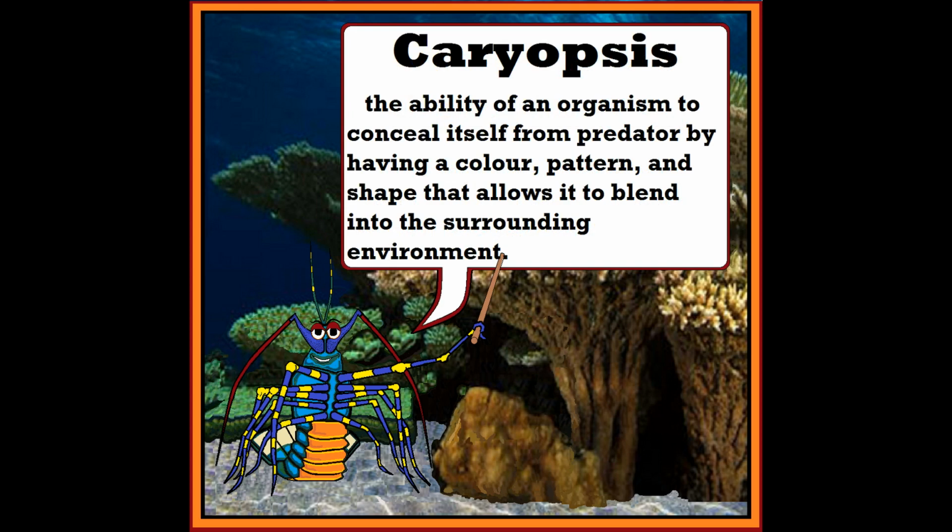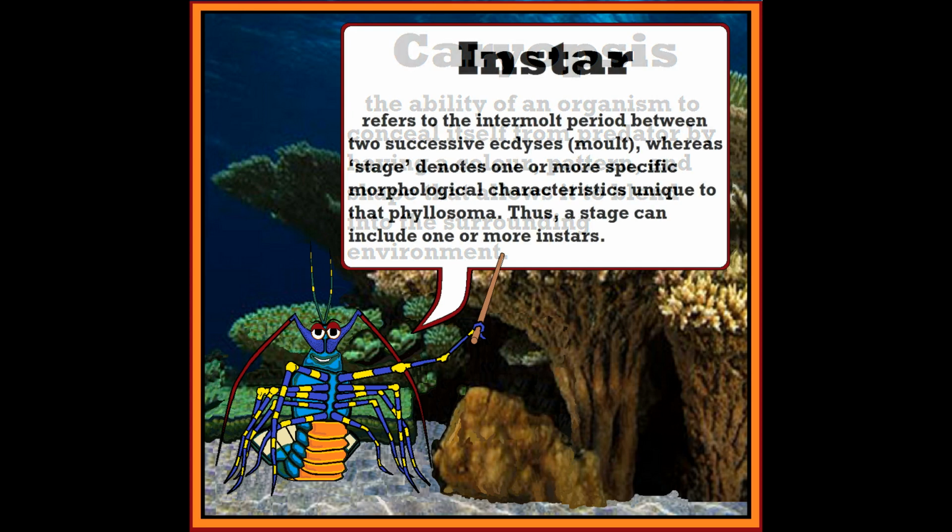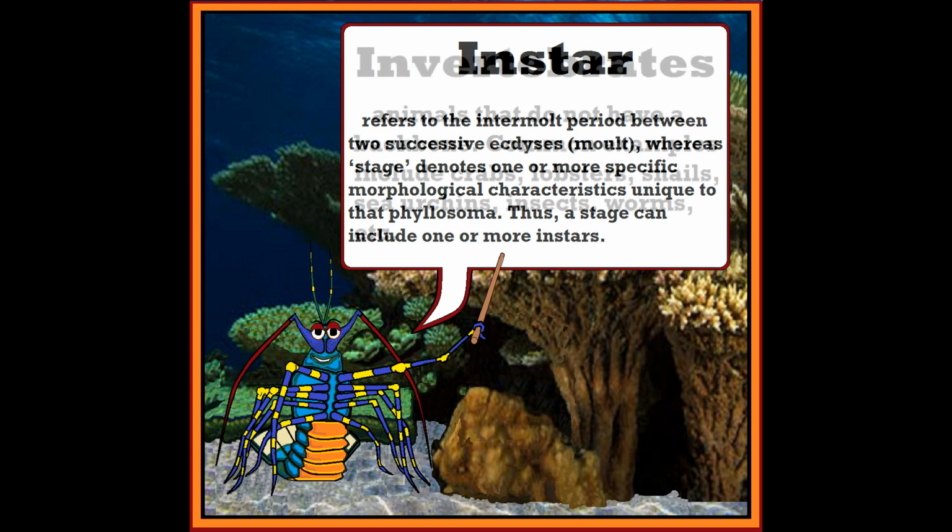Crypsis. The ability of an organism to conceal itself from predators by having a color pattern and shape that allows it to blend into the surrounding environment. Instar. Refers to the intermolt period between 2 successive ecdyses, whereas stage denotes 1 or more specific morphological characteristics unique to that phyllosoma. Thus a stage can include 1 or more instars.